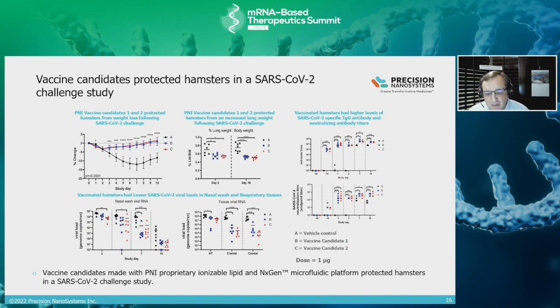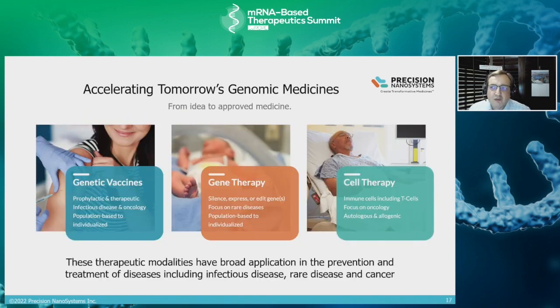And I want to say that this technology is applicable not only to vaccines, infectious diseases and vaccines for that, but also for many other therapeutic applications as well. So P&I really excited to be helping our clients and partners to accelerate tomorrow's genomic medicines from our client's idea to an approved medicine. We are very active in the area of genetic vaccines, working with our clients, gene therapy, and also cell therapy. And I think the future is going to be super exciting.